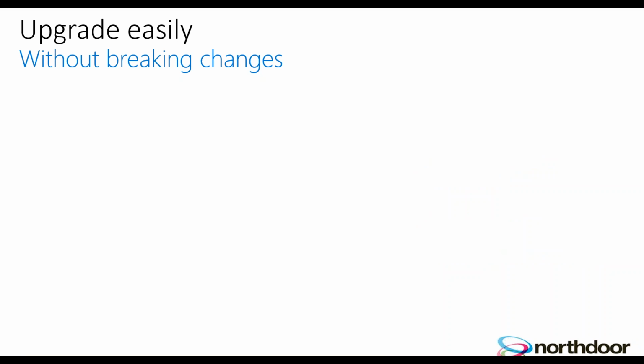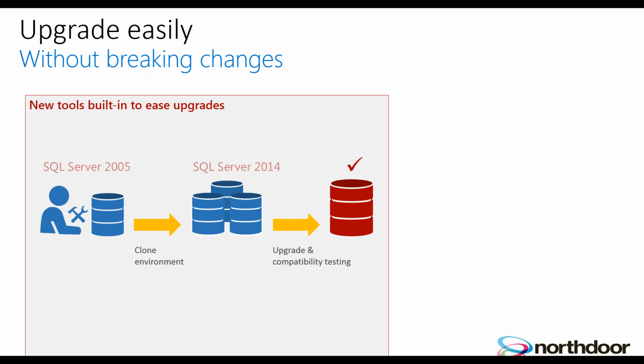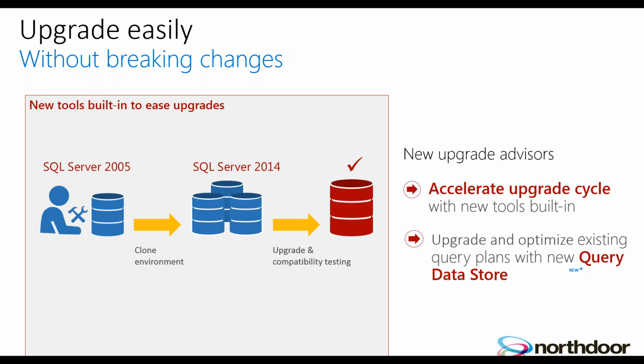So you're thinking, okay, this is something I want to do. I want to move from 2005 to 2012, or 2005 to 2014. Actually, 2016 is on the roadmap now. Maybe I need to go straight to 2016. How do I do this? We can clone that environment, move that to maybe 2014 and do your testing fully there, or go to 2016 straight away today and take advantage of the new capabilities.